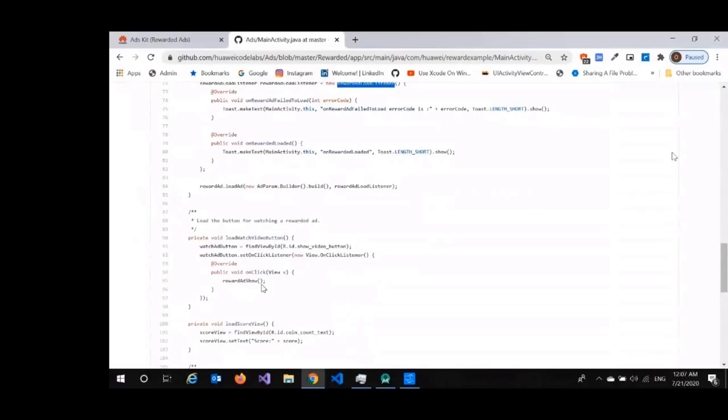As I said before, it's just the button that we put a listener on, and when I click this button, I will show this ad to the user. So we also have load score view, and we have reward ad show, as you see here. When we show the reward ads, we have a lot of events: reward ad, reward ad failed, reward ad opened. On failed, we just toast reward ad failed, and when it's opened, we also just toast that it's open. And on reward, after the reward ad is completed and he has watched this ad, we add some score, and in the ad score here we will find we're just adding 1 point to this user after he watches it.